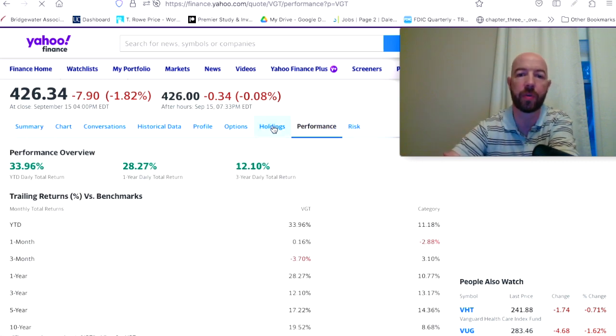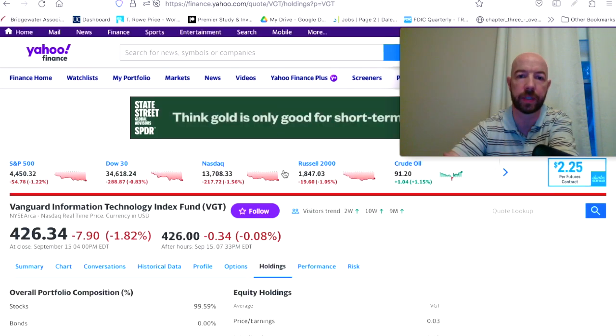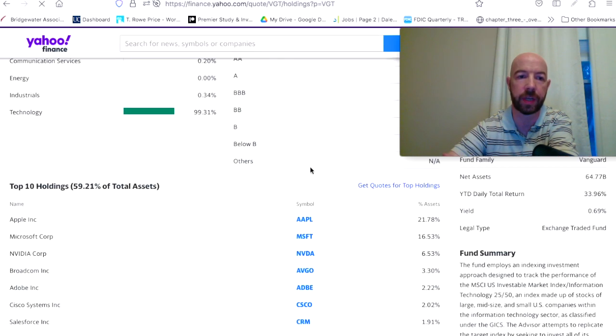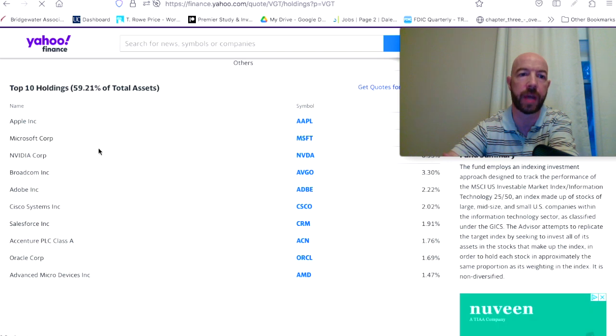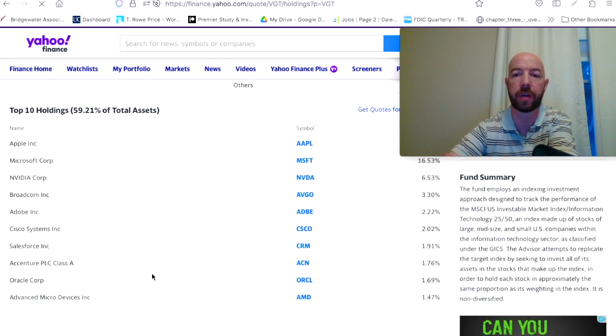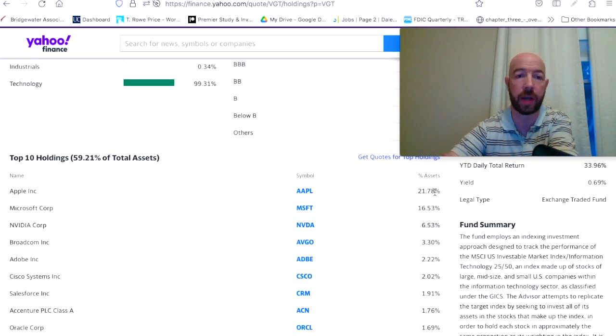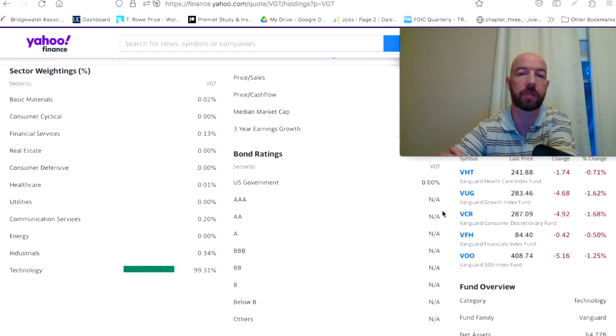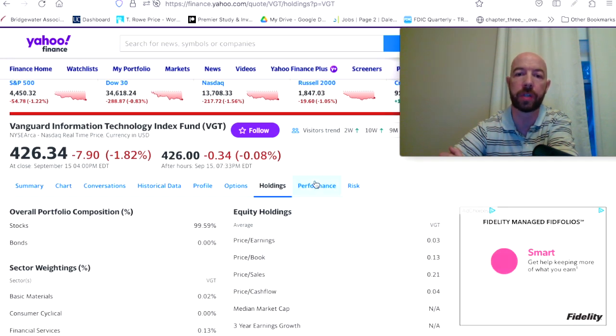I guess we could look at holdings really quick if you want. But it's an all equity tech fund. These are the top 10 holdings: Apple, Microsoft, Nvidia, Broadcom, Adobe, Cisco, Salesforce, Accenture, Oracle, and AMD. And it's got quite a lot: 21% Apple, 16.53% in Microsoft.